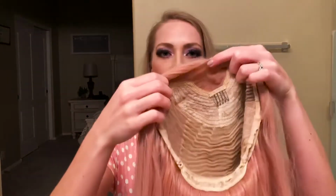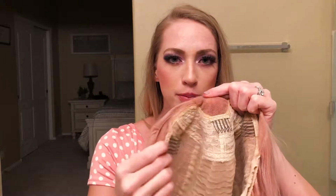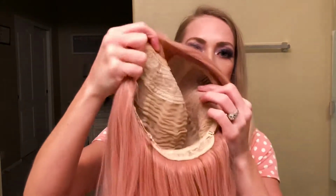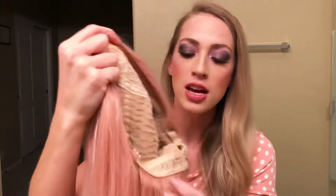What I like about their wigs is the wig cap itself is pretty big, so if you have a lot of hair like me, it can all fit under there and it's not super tight. I also really like that on the inside they've got these three little combs, so that it can pull into your hair and hook on there so you don't have to use any bobby pins to get it to stay. It's also got the hooks on the inside that are adjustable, so if you do have a smaller head, you can adjust it to fit your head size.